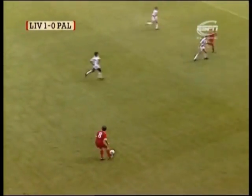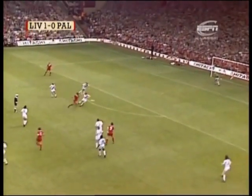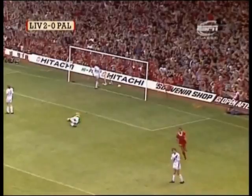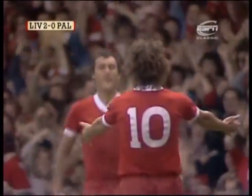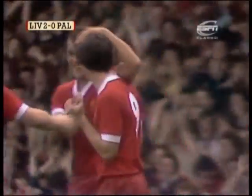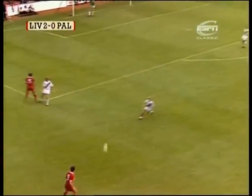Case. McDermott giving them width on the right now as Case goes inside. Ray Kennedy coming round onto his right foot and scoring. So that's now 2-0, and Crystal Palace are in real trouble here.